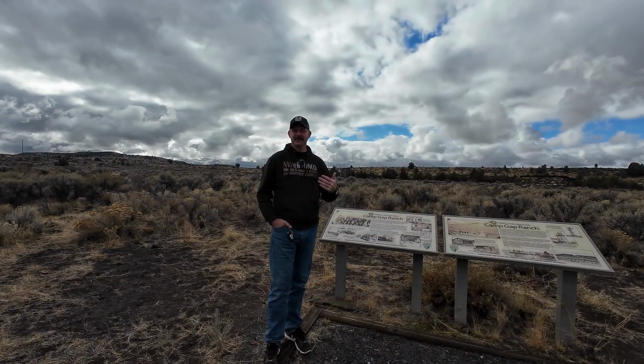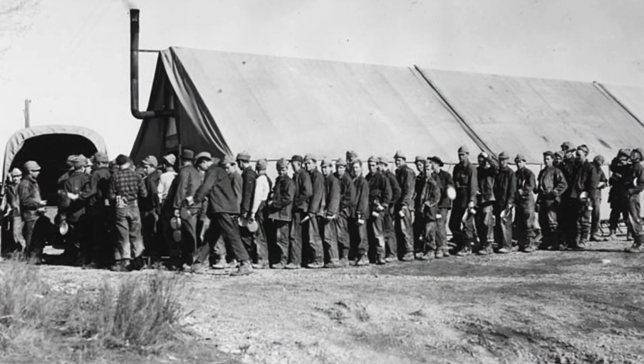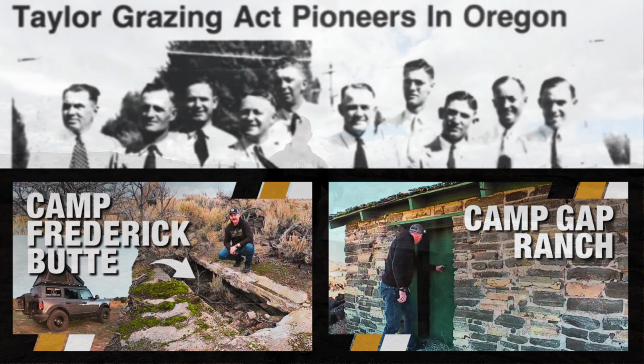Around 1937, when people were really struggling, the government actually made Civilian Conservation Corps camps. There's a couple of them out here. There's Camp Frederick Butte, and this is the Knapper Camp branch, and they're about 40 miles apart from each other. I have videos on both of those camps down below my video pile.